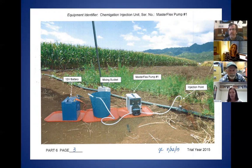And the pump draws the solution from the bucket, and then it pumps it into the irrigation line. And then when the bucket's empty, you can completely empty it, and then we triple rinsed it and pumped it into the line. Yeah. And that's the nice thing about these injection systems, is you know that all that test material has gotten out into the system. Right. Cool. Okay.